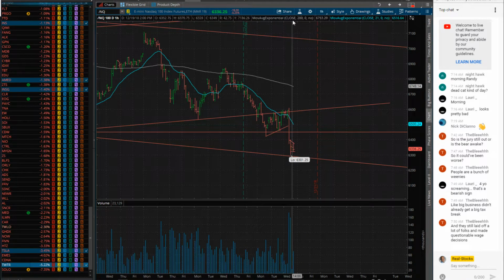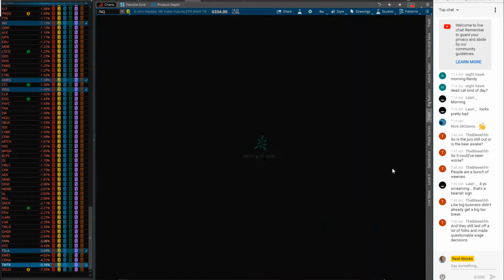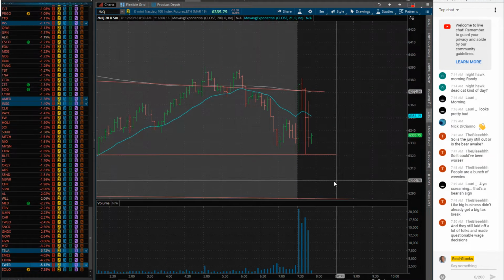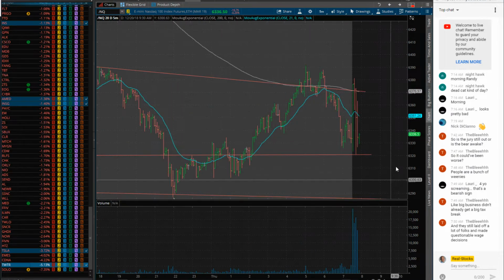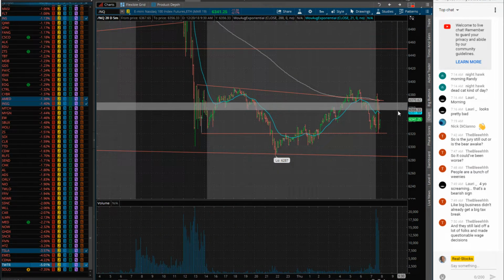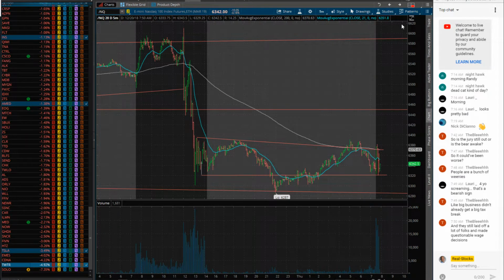So it is what it is. All we can do is trade the markets. Unfortunately, we don't get a lot of policy decisions. If you want to get a policy decision, you have to do it with your vote. That's our system of government. It's imperfect, but it's what we got, and it works okay. Sorry, guys. But yeah, it is what it is.